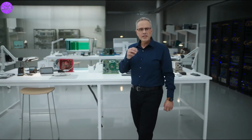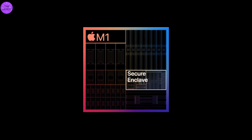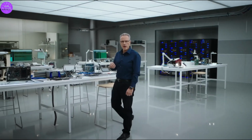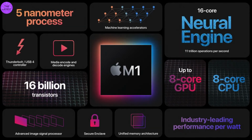Finally, M1 integrates our latest generation secure enclave. It's faster than ever and brings best-in-class security to the Mac. So that's M1, our first SoC designed for the Mac. With its 8-core CPU featuring the world's fastest CPU core, along with an 8-core GPU that delivers the world's fastest integrated graphics, M1 leads the industry in performance per watt. And it has leading-edge technologies like the neural engine, Thunderbolt and USB 4, a faster secure enclave, our latest ISP, and more.